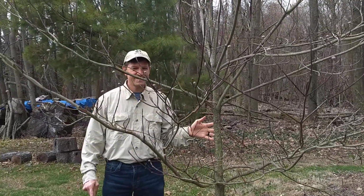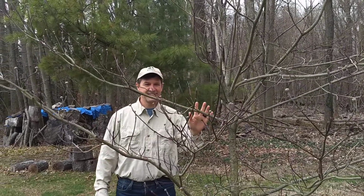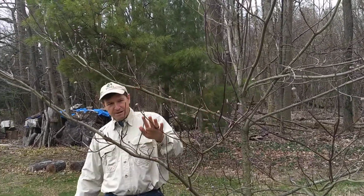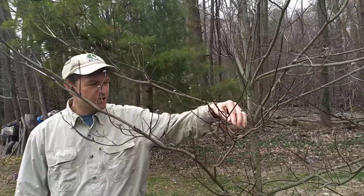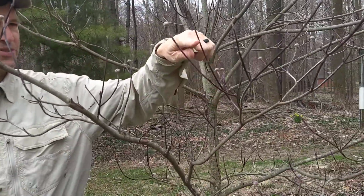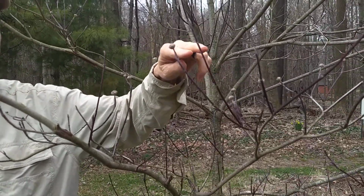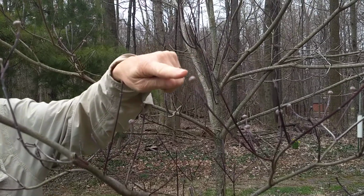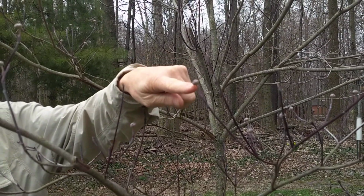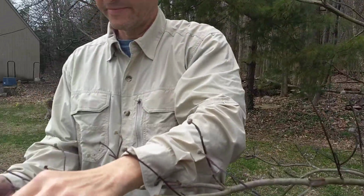Dogwoods are fantastic, and even though it looks like nothing is happening, a lot of stuff is happening on the inside of the tree, coming from these new growths. So old growth has the bark on it, but the new growth has these purple stems that grow. And then on the end of each stem is a bud, and it's going to be a pointy bud or a rounder bud. And let's take a good close look at those.